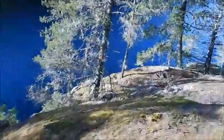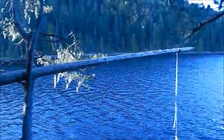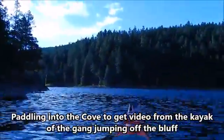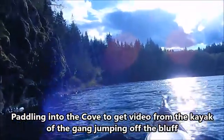You have to watch walking on the edge of this bluff. It's pretty easy to slip off. There's our rope swing and big pole hanging out. Beautiful spot. Now I'm going to go down and paddle around into the cove there and video the gang here jumping off the bluff.